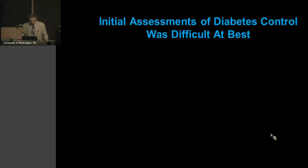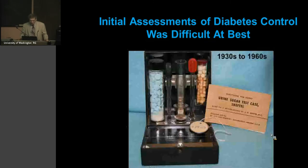The initial assessments of diabetes control was difficult at best. This is what was used at home to test urine in the 1930s to 1960s. Dr. Bremner, you probably remember this from your days in training. But it was like a chemistry test, and this is what was used.